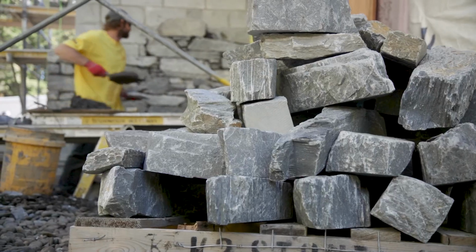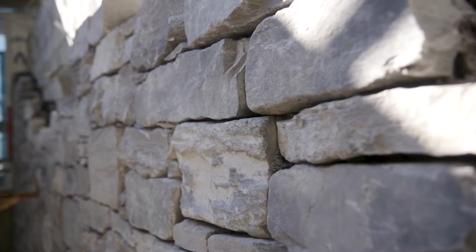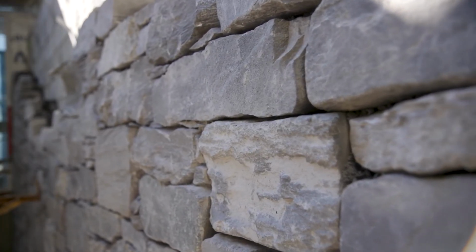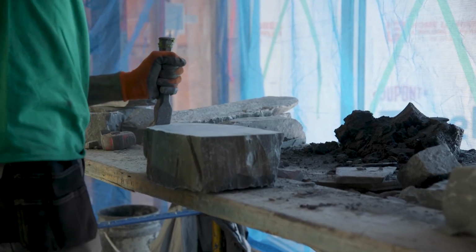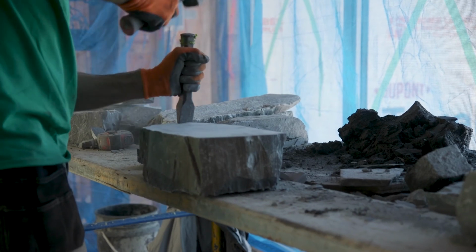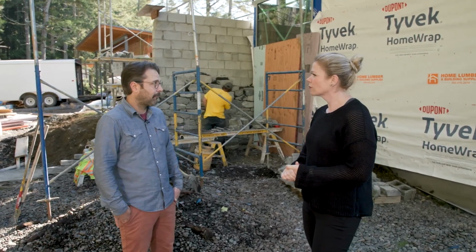There is, yeah. We've got Aaron in the back right now, just laying Ocean Pearl by K2 Stone. We're up in Sooke, just on the west coast of Vancouver Island, and that stone's as west coast as you can get. It is, yeah. It's quarried just up in Port Renfrew, then shipped out to Duke Point where they manufacture it, and then shipped here. So it's as low impact as you can get for carbon footprint for stone on the island.